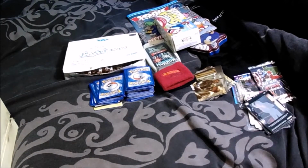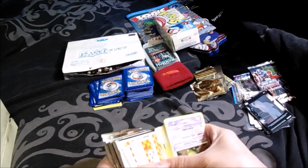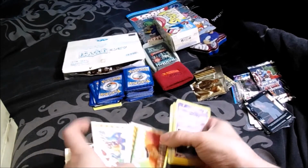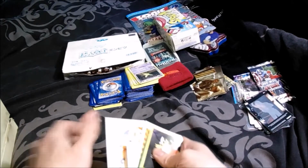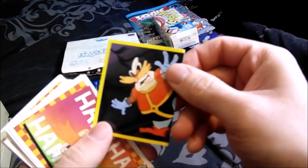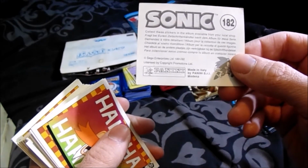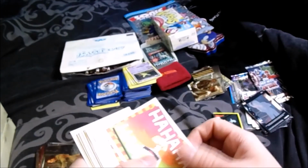Put them over there. Again, more Pokemon cards. So annoying. And we have some other stuff here as well, actually. So let's get rid of the Pokemon cards. That gets on my nerves. Okay, so we have a random selection of Sonic the Hedgehog cards. This is a sticker of Dr. Robotnik from the Adventures of Sonic the Hedgehog from the Panini sticker album, which was 1991, 1992. So that's quite old, so I managed to keep it. I don't know where I got it from, but it's random.